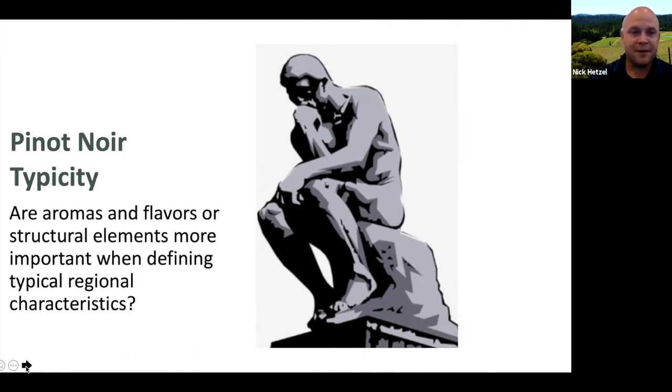So some other things to think about when discussing typicity of Pinot Noir. Okay, what is giving us typicity? Is it more these structural elements, acidity, tannin, right? Body, are those more important? Do those draw to that typicity more? Or is it things like aromas and flavors, fruit profiles?